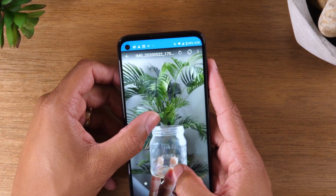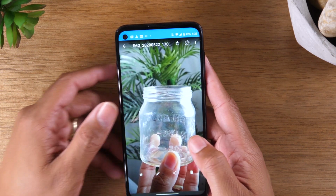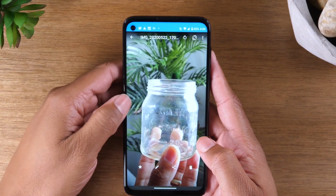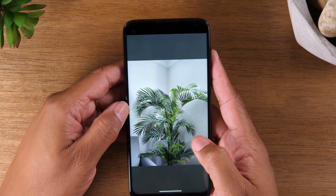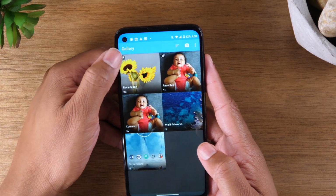Now this was me trying out the portrait mode, which is when you want to make one item in the picture stand out and the rest blurry. So normally you would do this when taking a picture of someone, but I did it with just a glass jar just to see how it came out, and it came out great. And that was just one of my side plants. So these are just a couple of shots that I got. I was very impressed with the quality.